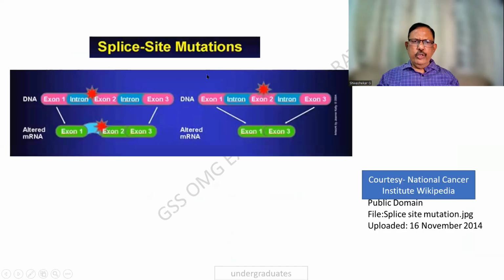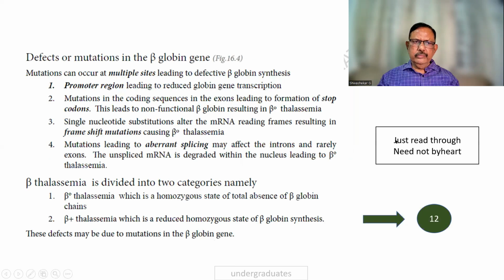As a result of which you will be having, see this one. The intron is supposed to disappear, but it persists. Therefore, it is abnormal. Here again, the exon 2 should also be here, but since it is abnormal, it disappears and there is only exon 1 and 3. So, either of these cases are defective. Courtesy, National Cancer Institute, Wikipedia. These defects have been mentioned. I would like you people to kindly go through it. We shall go to the next class.